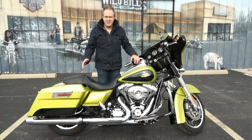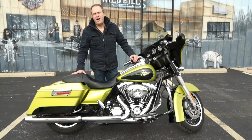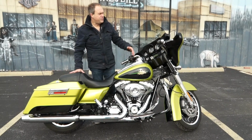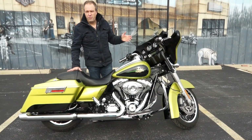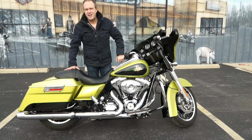But you still got all the Street Glide styling with the sport front fender, the sport wheels on there, and it sits a little lower to the ground as well. So it's got the great styling, the great look. It does have the full fairing. This one had a taller windshield added to it. And it also has AM FM with a CD player and weather band in there. Just a beautiful motorcycle, to say the least. What more can you say about a Street Glide?